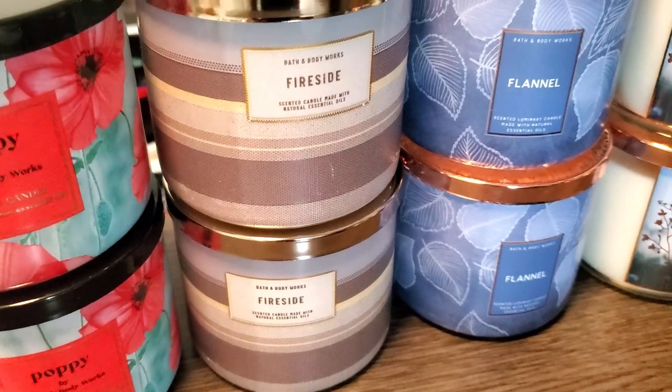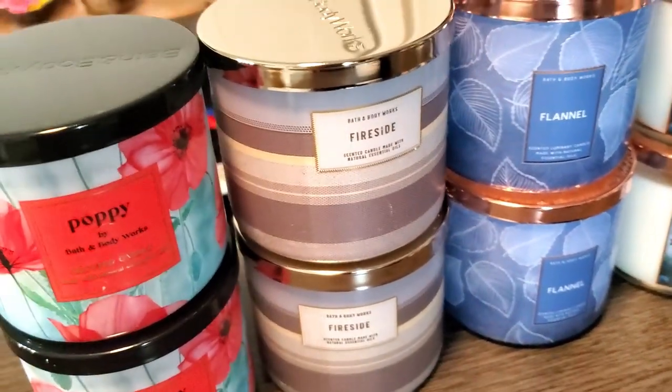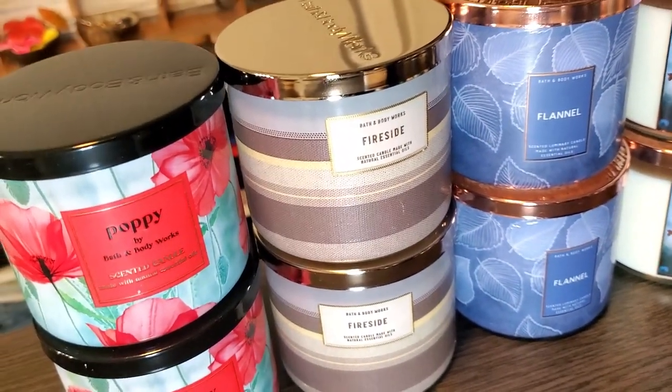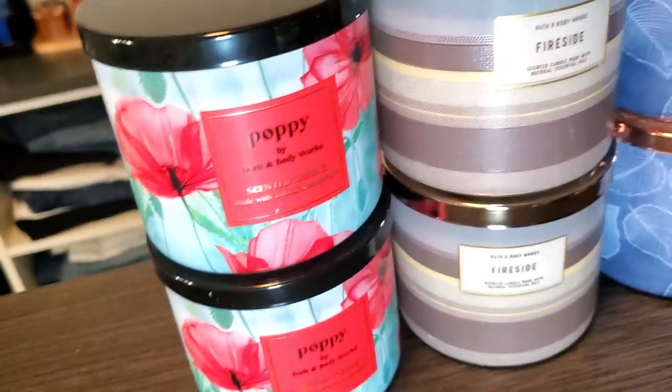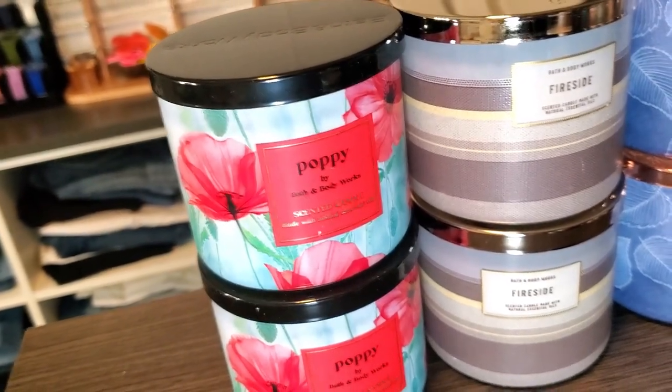Fireside is crazy because it actually smells like a fireside. It really does, and I'm not sure how I feel about that. But I don't know how they did it, but it smells like a fireside. And then Poppy, I got the body wash and soap and stuff for that and absolutely fell in love with it. So I had to try the candle and it smells amazing.